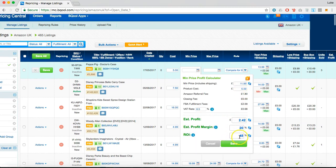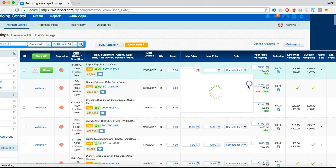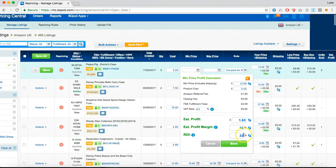Okay, so it gives you 48% ROI. So I will go down to 30. I used to set it higher than 30%, because it was current. So if the buy box was giving me an ROI of 50, I wouldn't put it down to this 30%.